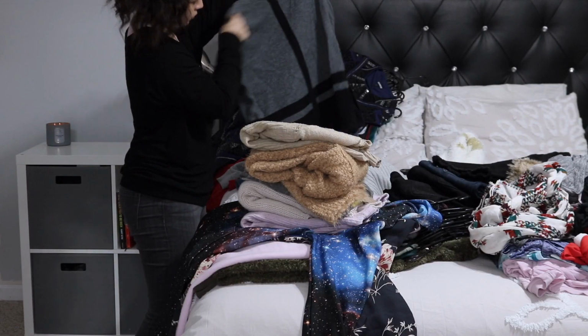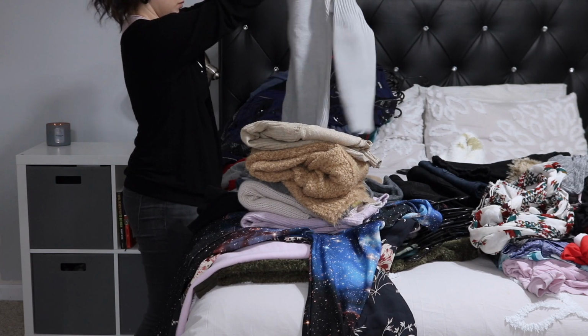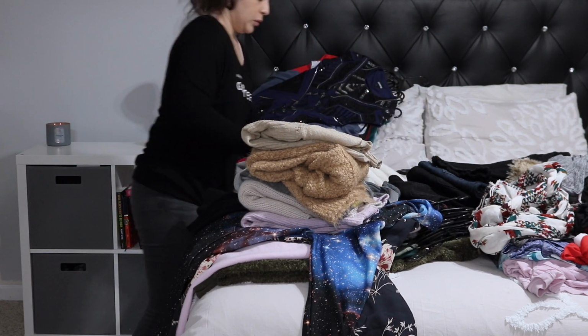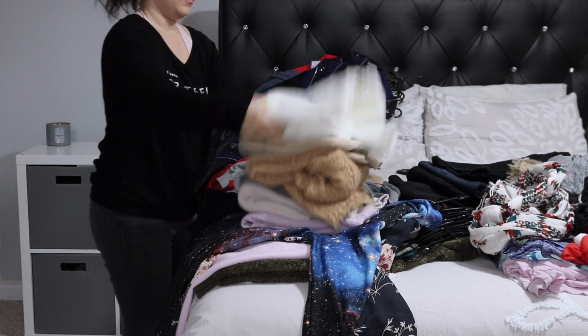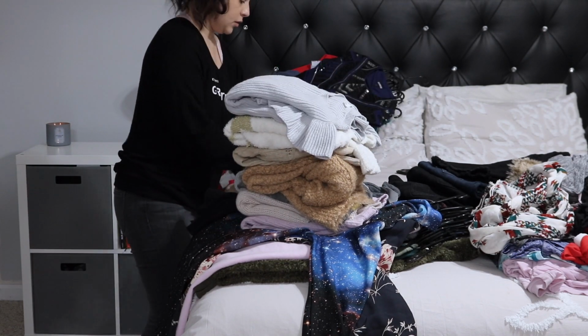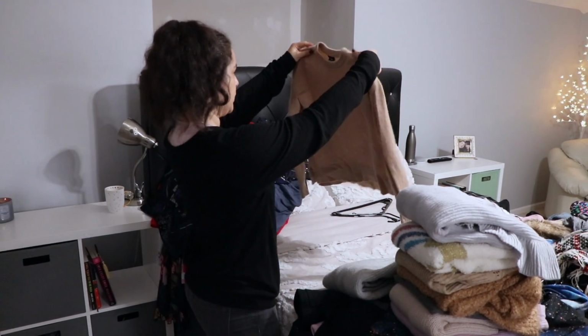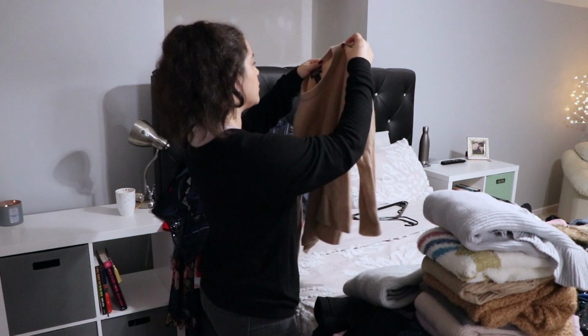Some people like to declutter their wardrobes once per season, so at this time you could switch out all of your summer clothes for winter clothes. I personally don't do this, but I did go through all of my sweaters to try and keep some of the better quality ones. This one feels too small for me, but it's a cashmere one, so I've kept it.